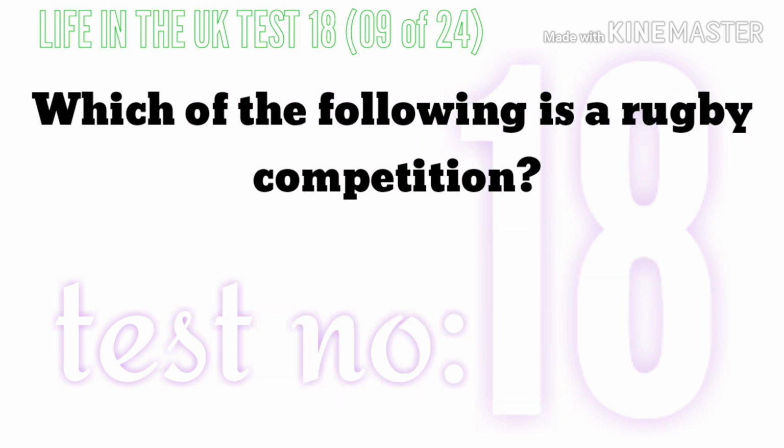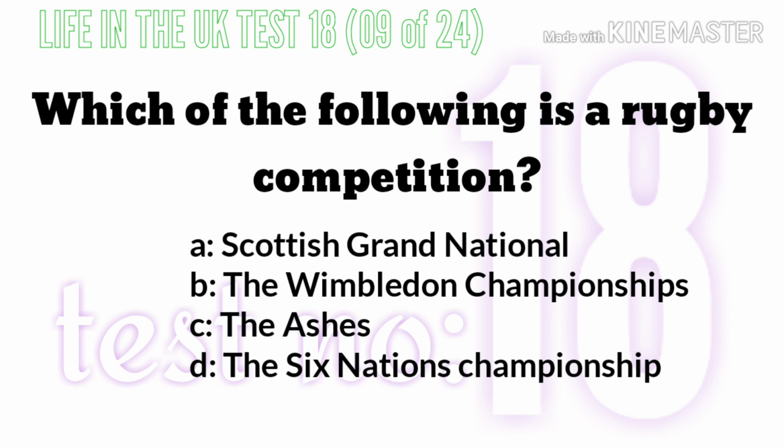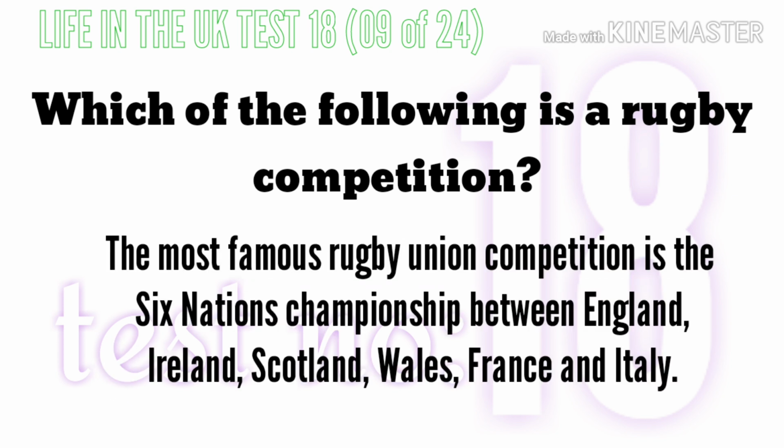Which of the following is a rugby competition? The Scottish Grand National, the Wimbledon Championships, the Ashes, or the Six Nations Championship. The correct answer is D. The Six Nations Championship. The most famous rugby union competition is the Six Nations Championship between England, Ireland, Scotland, Wales, France and Italy.